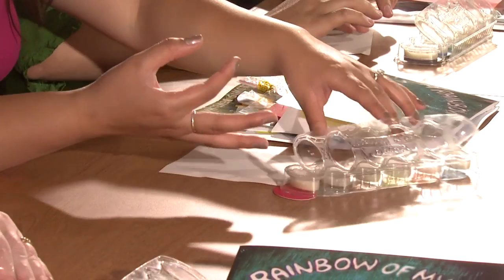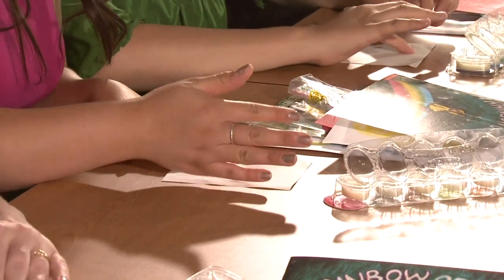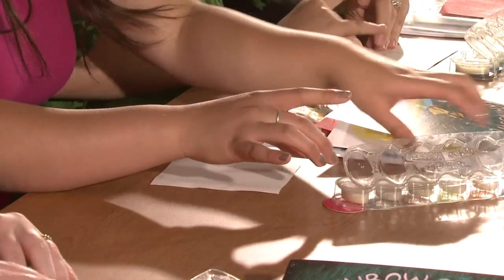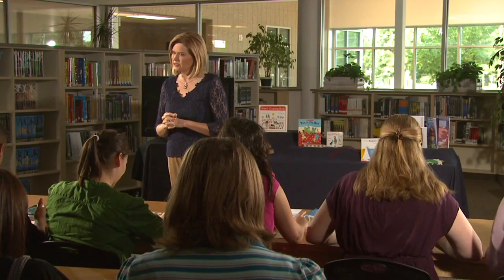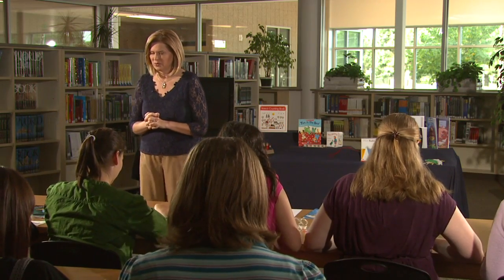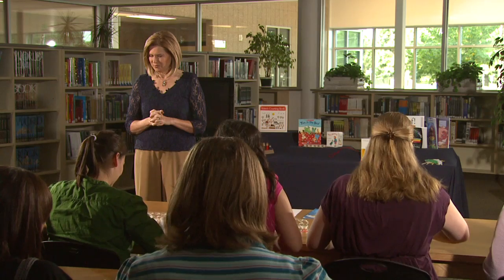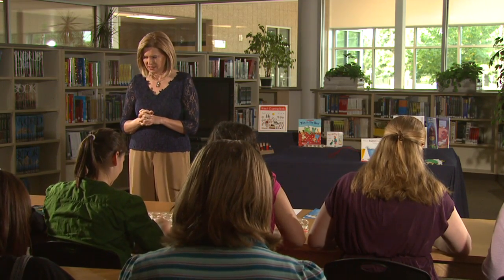You know, when's the last time you finger painted? You can finger paint with shaving cream. It's a great way to clean your counters. Some moms even let their kids finger paint with pudding. It's a little sticky. Finger paint in the bathtub.